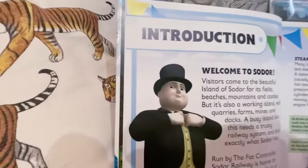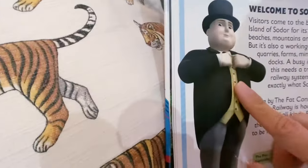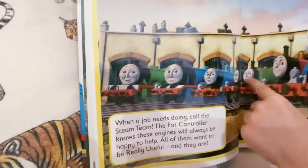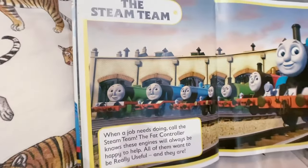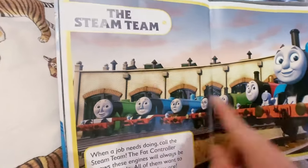Look. Welcome to Sodor. So, there's Sir Topham Hat welcoming everyone, opening the book. No, he's trying to fix his coat. It's like straightening his coat like this. So that's Percy. Thomas. The steam team. Thomas, James, Percy, Emily, Edward, Gordon, and Henry. And there's two more steam teams. Who? Mia and Rebecca. Ah. What's this place again? The boss shed.